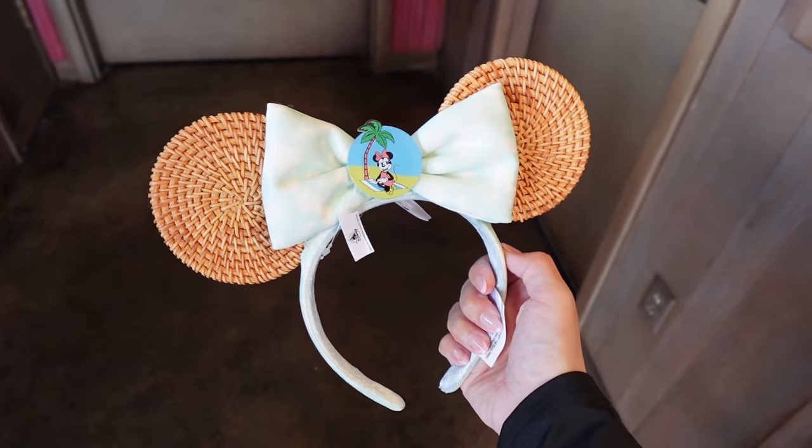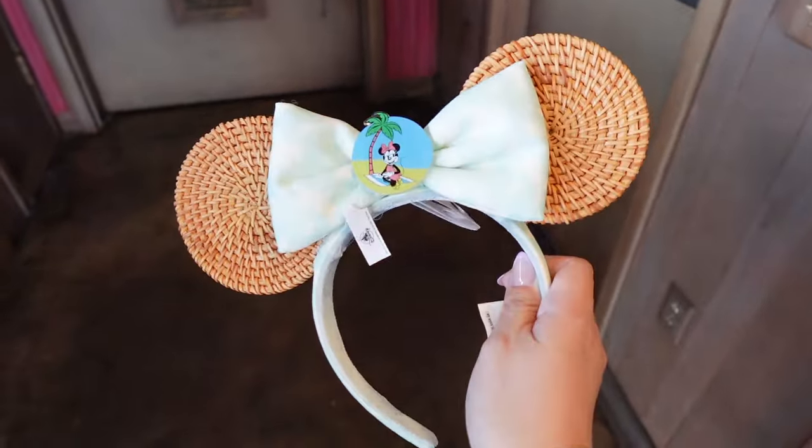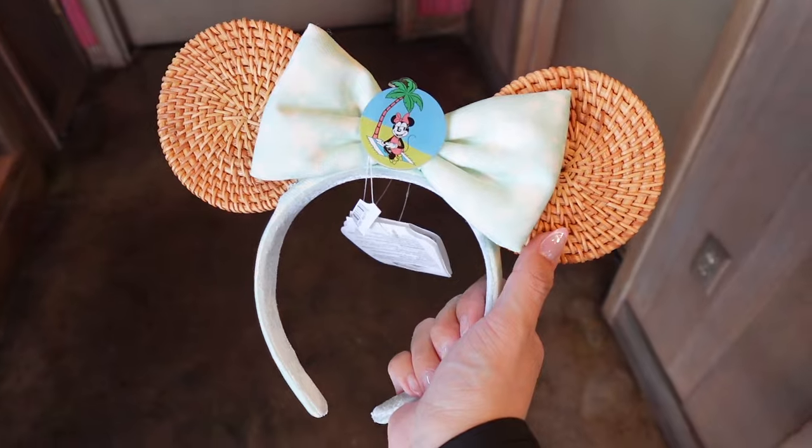Again, I don't know if these are new either. I'm really behind on the ear game here at Disney, but they have these Minnie Mouse ears. She's on the beach looking cute as ever. There's no price on these, but I'm pretty sure they're $34.99.